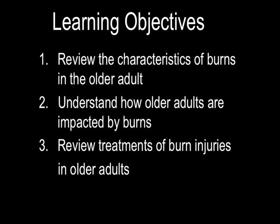After viewing this episode, participants will review the characteristics of burns in the older adult. Participants will understand how older adults are impacted by burns. Finally, participants will review the treatments of burn injuries in older adults.